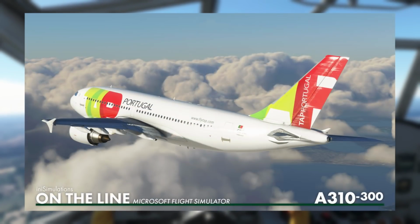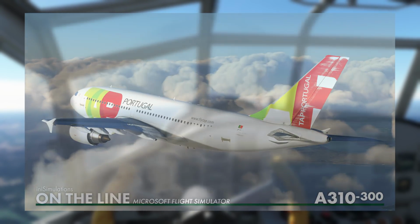Here you can see it in the TAP Portugal livery. Now bear in mind that this went out of service from TAP Portugal in 2008, so almost 13 years ago, or if not 13 years ago now. So it shows how old this aircraft is, but nonetheless it looks beautiful.